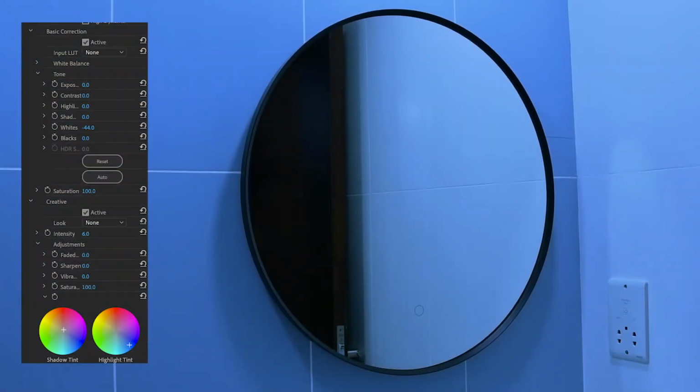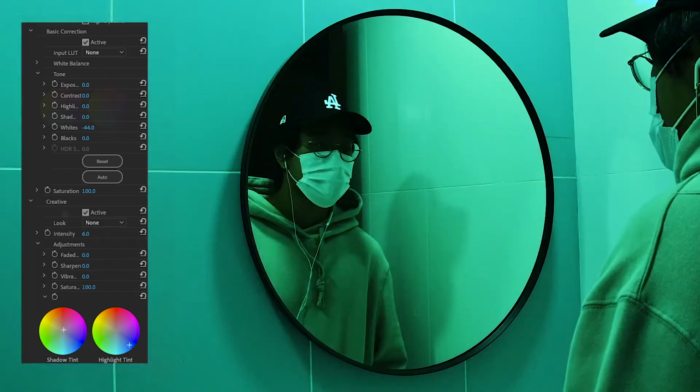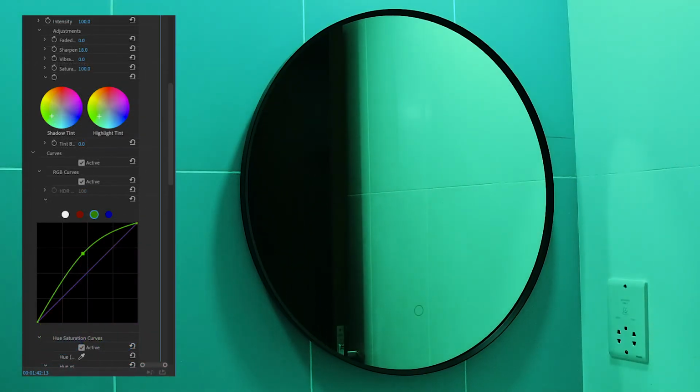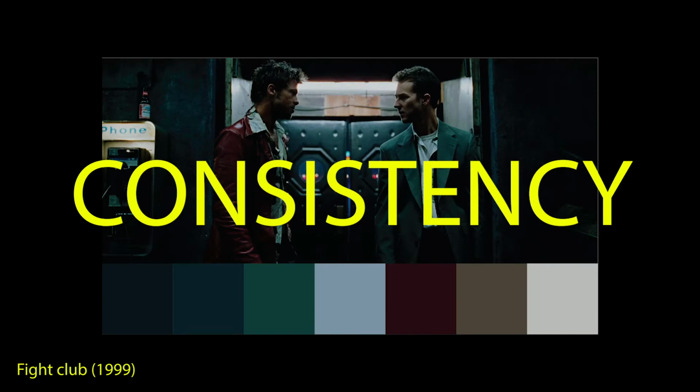For example, here are two shots of my toilet both shot on the same camera. First shot is seen to have a much colder tone, has accentuated the blue values, which makes the toilet look like it's located inside a mental asylum, but the second shot has a higher vibrance with increased green values, which makes it look like a scene out of Matrix. Color grading also helps to keep a consistent look that can be achieved throughout a scene.